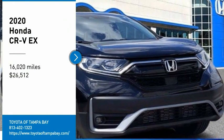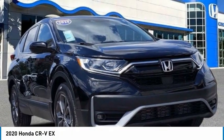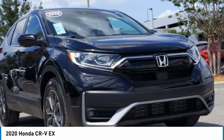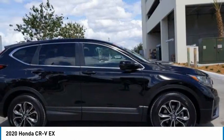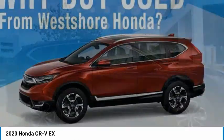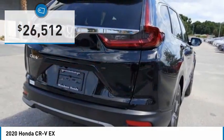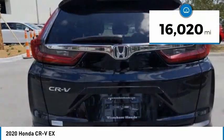Stop by and take a look at the 2020 CR-V. CR-V, a top recommended vehicle because of its car-like driving manners, good value, cool technology, and comfy interior, and is priced below $30,000. This vehicle has less than 20,000 miles.